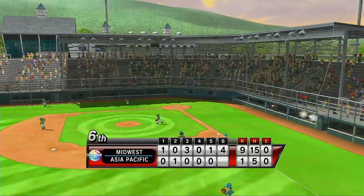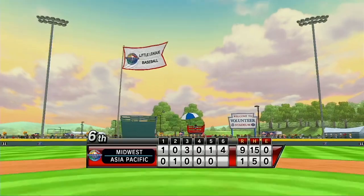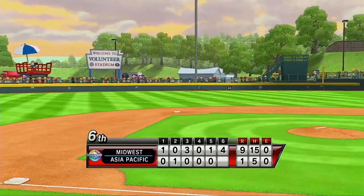You can get about 5,000 fans in the stands of Volunteer Stadium and a few more out there on the lawns beyond the outfield.